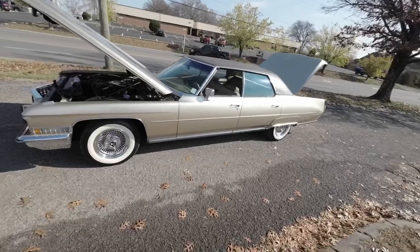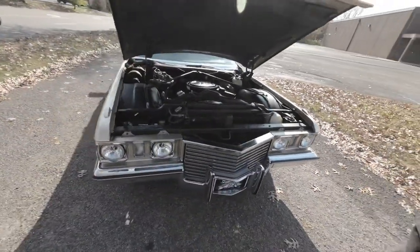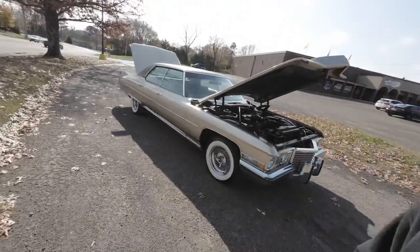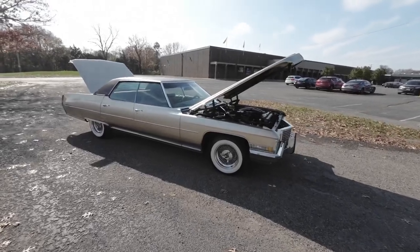Okay, picking out the flaws. Let's walk around this ride. Anything I find, you'll know about it. Detailed pictures, maplemotors.com. So far, rides like a Cadillac. Nice and smooth, clean car inside and out.